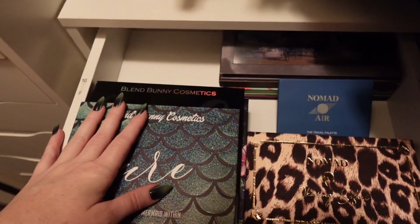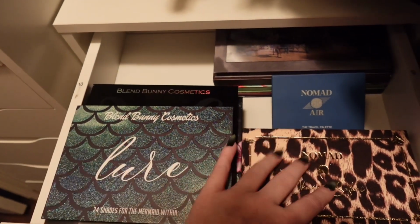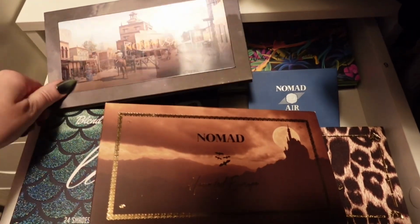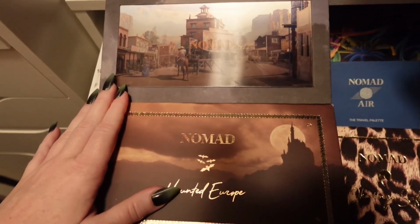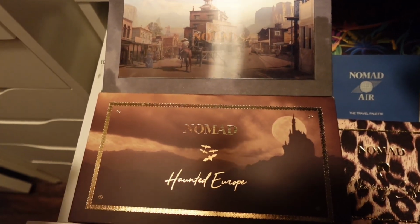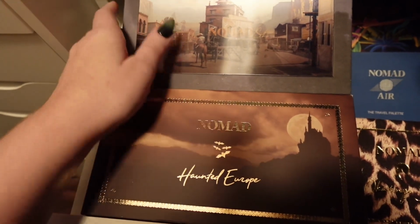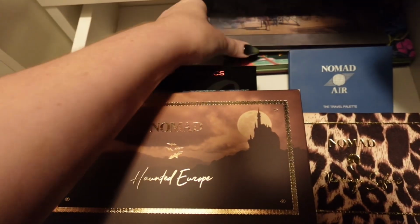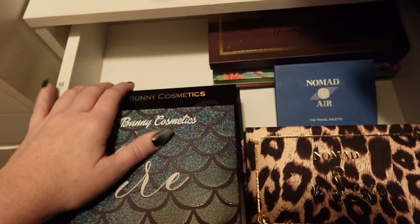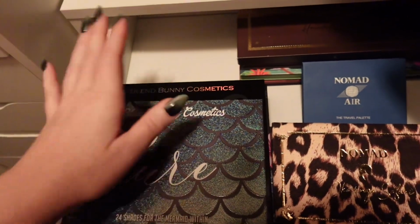So, top drawer, as always, is going to be Blend Bunny and Nomad. I do have 2 spooky palettes from Nomad in here. I did recently do a video featuring both of these palettes for their return for spooky season, so we are going to skip these for now because of that. I might include them in a short or something like that if y'all really want to see them, but I just don't want to include them in like a full video right now.